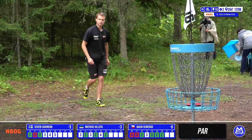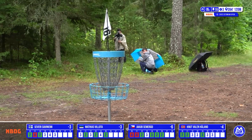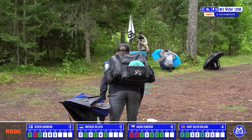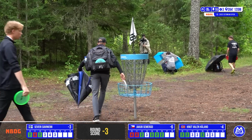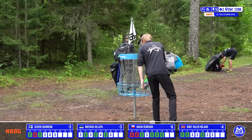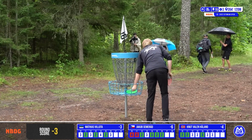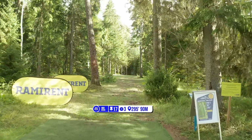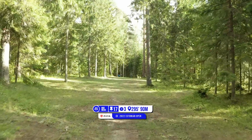Knut to save his par. Yeah, 4 down in the last 5 for Jakub. That is getting it done. Keep it going, boy. 2 to go. Nothing but green for you. And the rest of these guys tapping in their pars. Hole 16, also a pretty tricky one. Also averaging over par, but no bleeding there. Let's get into hole 17.